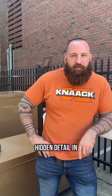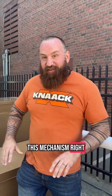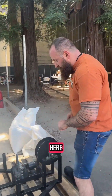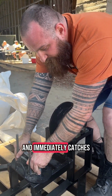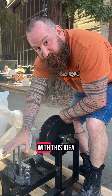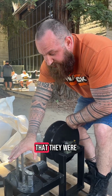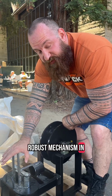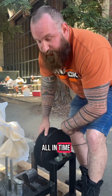What is one hidden detail in the design that most people won't notice, but you're proud of? This mechanism right here, I have to show you this. This mechanism right here, we designed completely from scratch. The rope can go in and it immediately catches as soon as the strongmen let go. This is us. We came up with this idea from scratch. I'm really proud of it. I'm really proud of my engineering team that they were able to come up with such a brilliant, robust mechanism in such a short time and actually get it running, tested, and working, all in time for the competition.